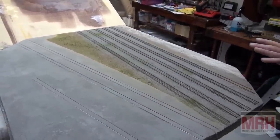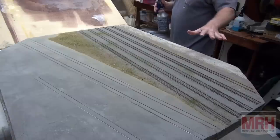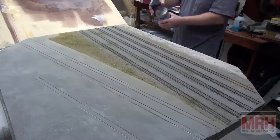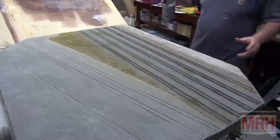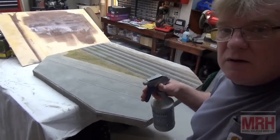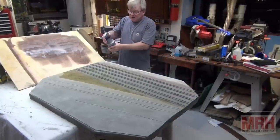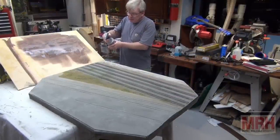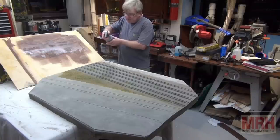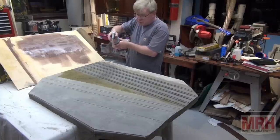We want to have a very fine mist on this so it doesn't disturb the dirt and the walnut shell ballast. So I'm going to hold this now up above the diorama, and let me see if I can get a good camera position for you to see me do this. Such is live video. And I'm going to hold this up now and spray this onto the scene just like this. I've got a piece of wood, I've got a drop cloth on the table, and it's okay again if this glue gets all over that cement. That's what we want.